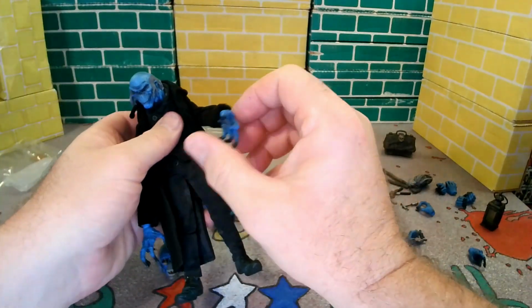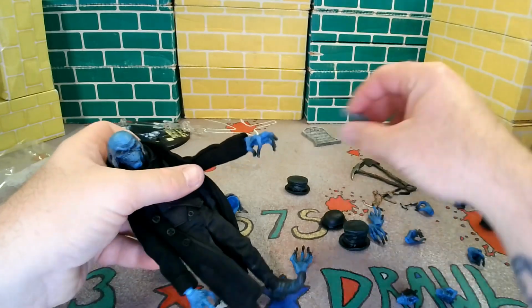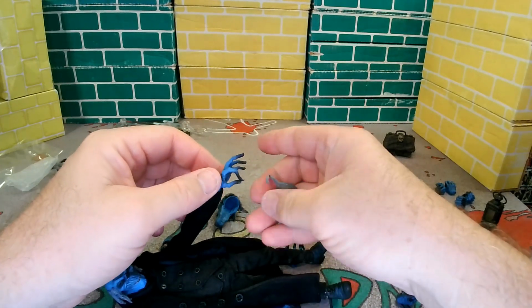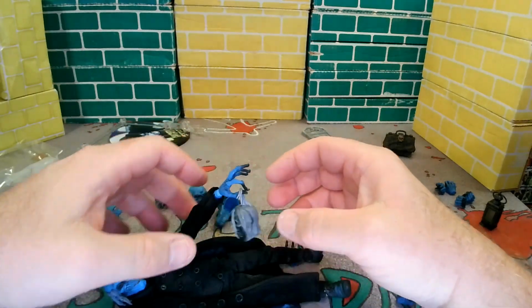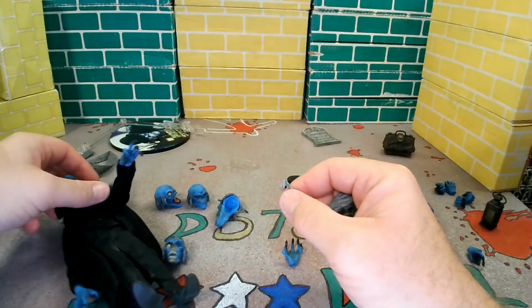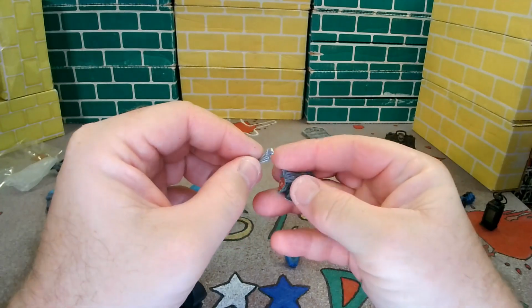All right, got that on there. So this is the one to carry the head with. Now the fingers are not closed. I couldn't tell if they were closed before. So you can actually just hook it in there. And that was the other thing I was going to show. I realized because it's on the instructions that this is actually removable.